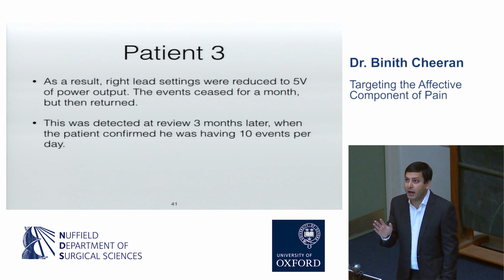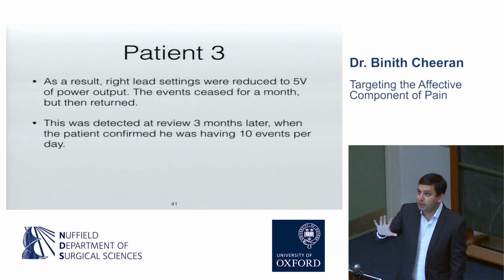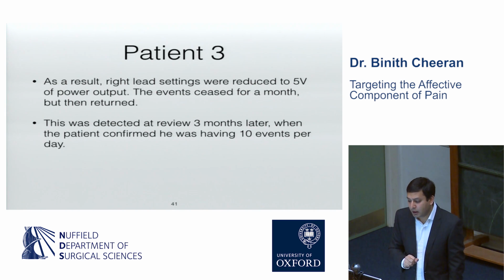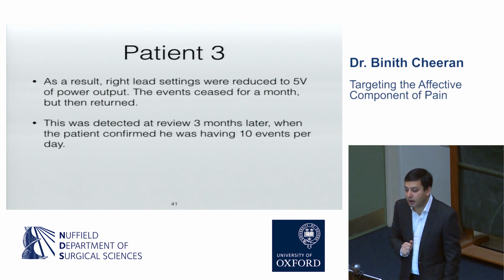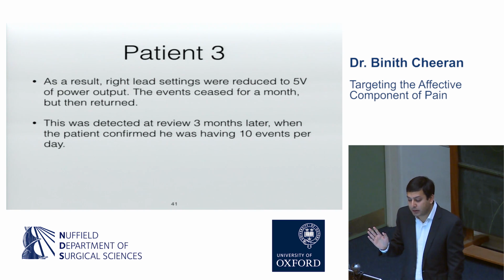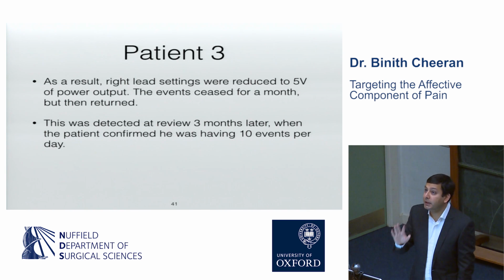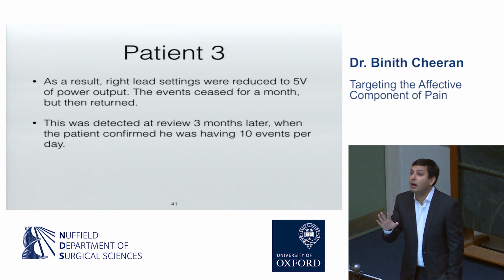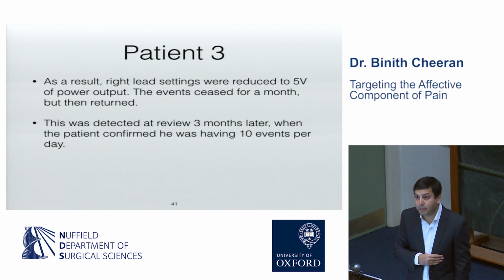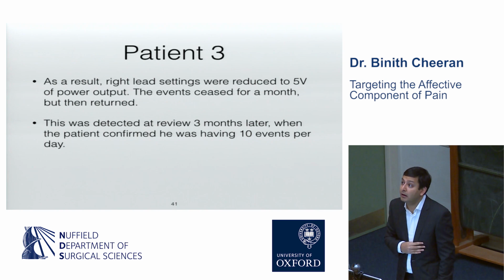So immediate reaction, because now this is the 3rd one along and people on the clinical team are sort of tuned in to things happening. The right lead settings were reduced to 5 volts of power output. The events ceased for a month and then returned, but he didn't tell anyone. But at the 3-month review, people actually asked, are these events happening? And he confirmed that he was having 10 events a day.